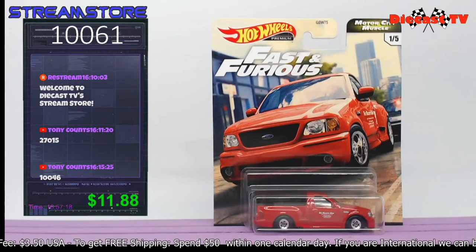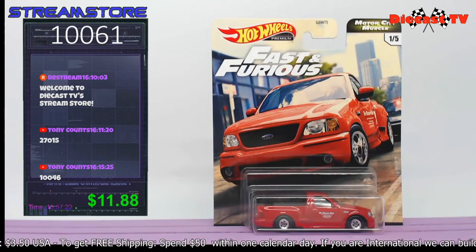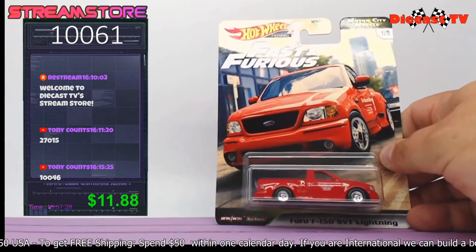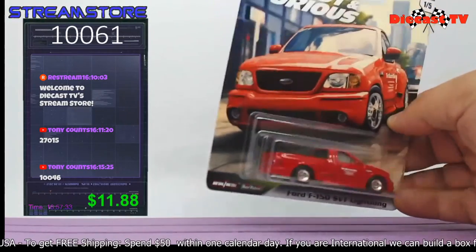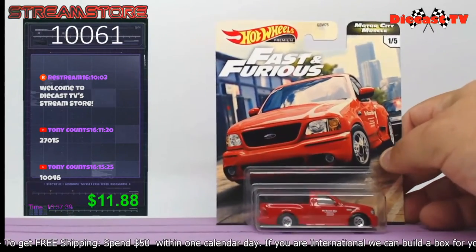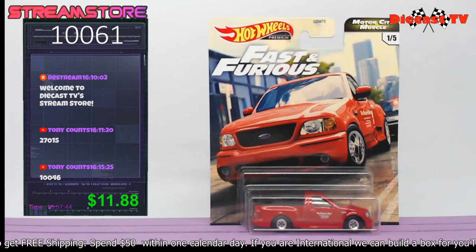Ross the Boss here with some Hot Wheels Premium Fast and Furious style. Check this bad boy out. Motor City Muscle. Number one of that collection is the Ford F-150 SVT Lightning. This is serious. That is a serious truck, that's for sure. If you have one in real life, you know what I'm talking about. It's metal and metal, real riders. Great for a collection, great for a collector, or even just a friend. If you want to get it for them, no problem.